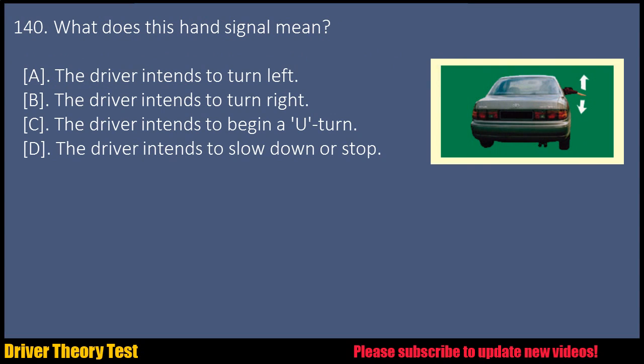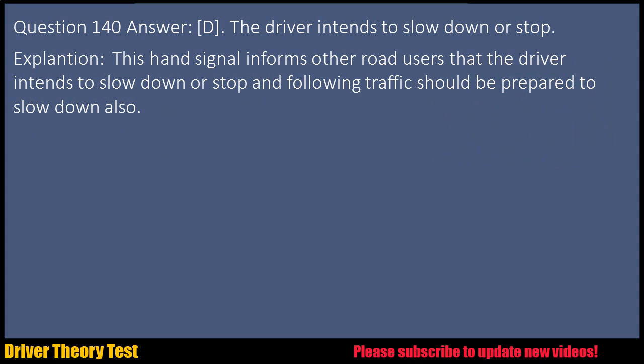Question 140. What does this hand signal mean? A. The driver intends to turn left. B. The driver intends to turn right. C. The driver intends to begin a U-turn. D. The driver intends to slow down or stop. Question 140. Answer: D. The driver intends to slow down or stop.